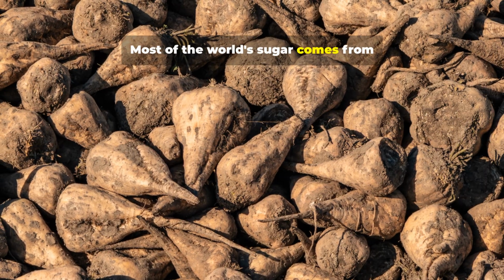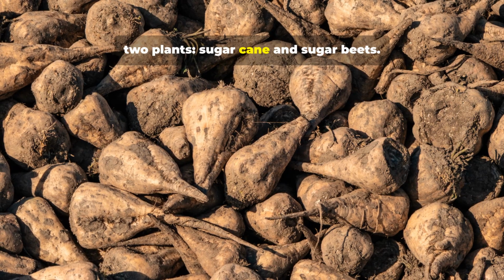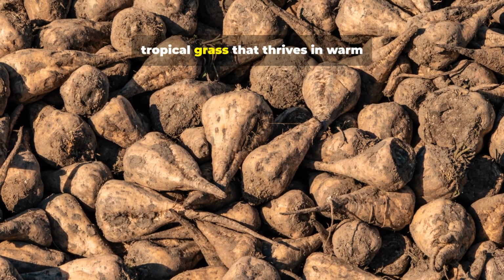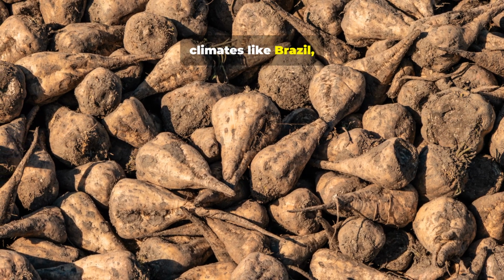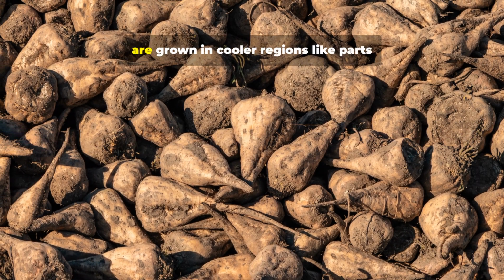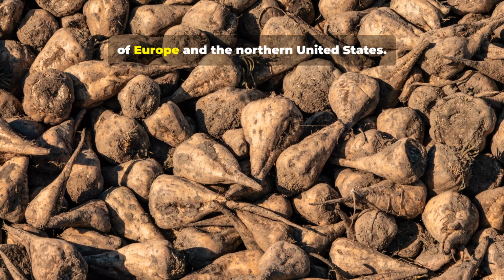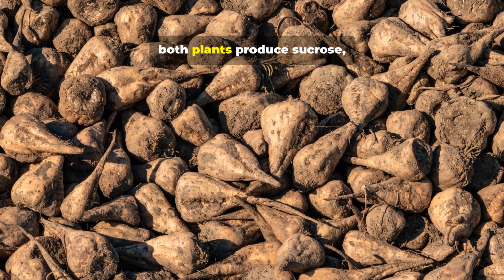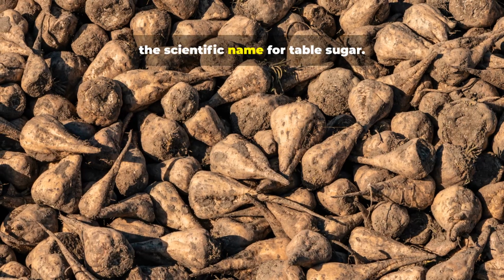Most of the world's sugar comes from two plants, sugarcane and sugar beets. Sugarcane is a tall, tropical grass that thrives in warm climates like Brazil, India, and the Philippines. Sugar beets, on the other hand, are grown in cooler regions like parts of Europe and the northern United States. Despite their differences, both plants produce sucrose, the scientific name for table sugar.